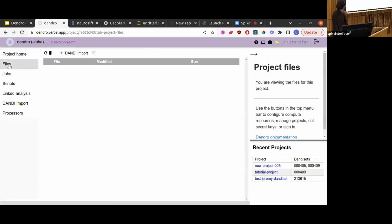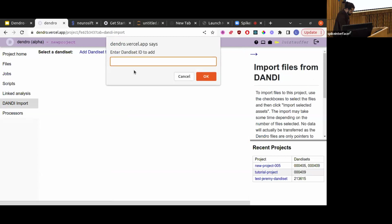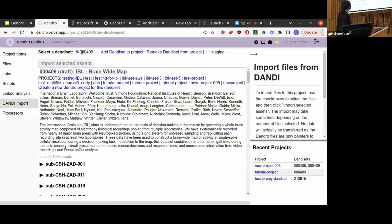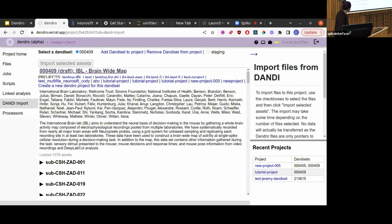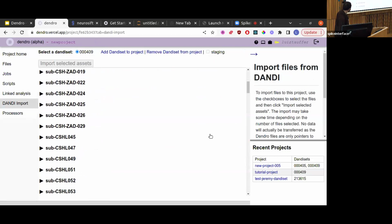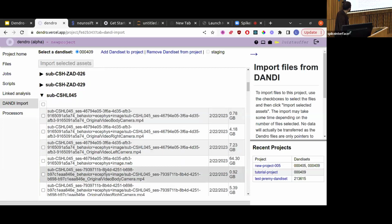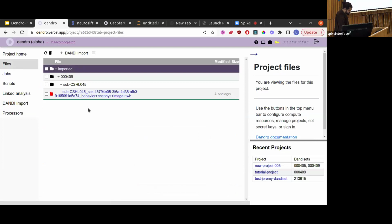Now what we need is to import files, and we can import files directly from Dandy here. I'm gonna add a Dandy set to this project. I think this one is an interesting one. Yeah, that's the IBL brain-wide map. It's a very cool data set, lots of raw data to be explored here. Here I have one that I find particularly interesting that I ran a couple of analyses on already. It's this one that contains behavior plus electrophysiology raw traces recordings. I just come here, I import the selected assets, and voila, they're available for me here to run my jobs.